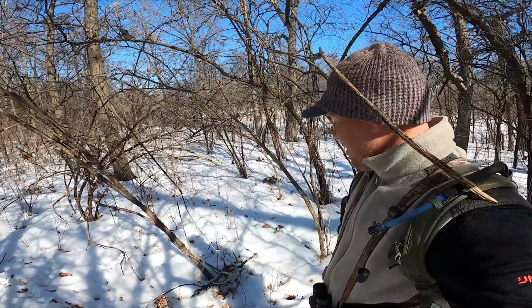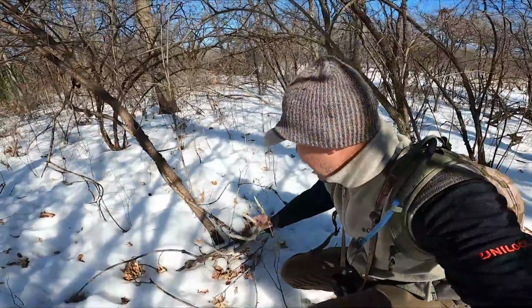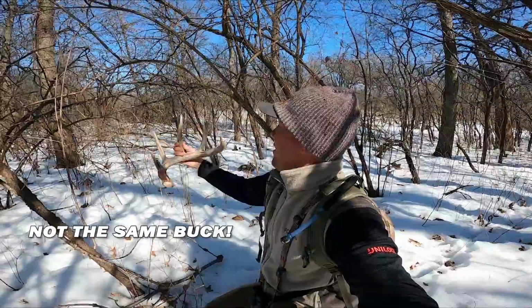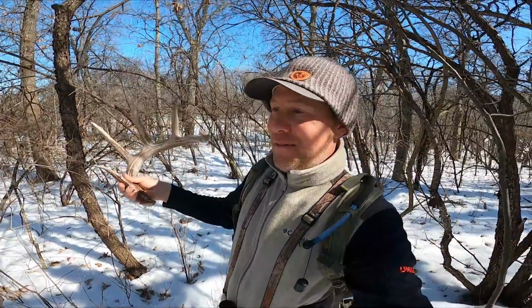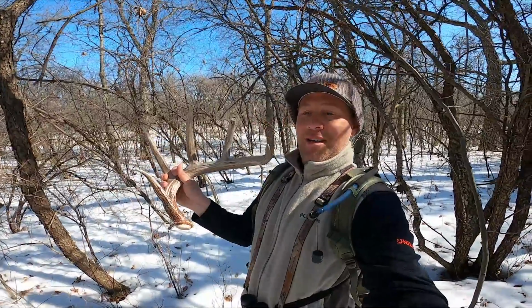What an absolute hammer. Look at that. There he is. If it's not him, I don't care. He's still huge, and he ended up living right across the street from where we hunt. So he'll be back hopefully next year, bigger, stronger. Oh, what a hog, what a hog.